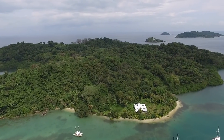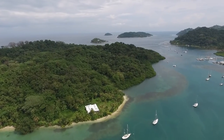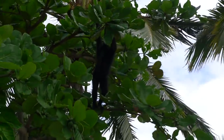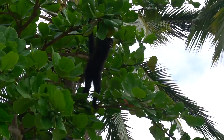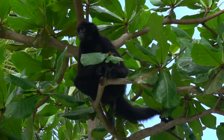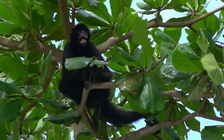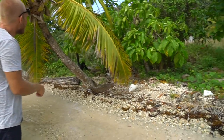Isla Linton is privately owned, but the white building has been taken over by monkeys. We only saw these two, but they were very curious. Hola, monitos. We kept our distance, trying not to make them feel threatened.